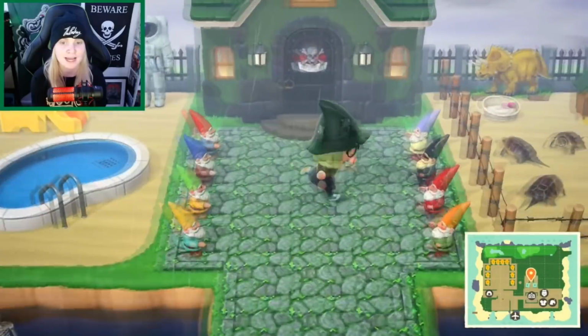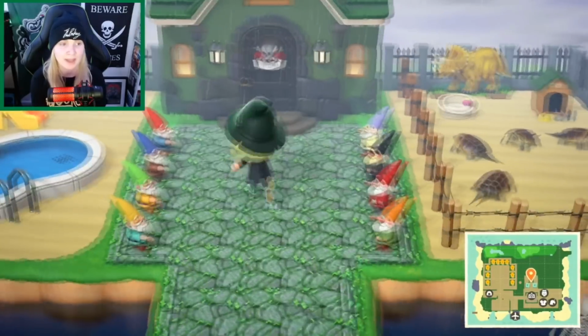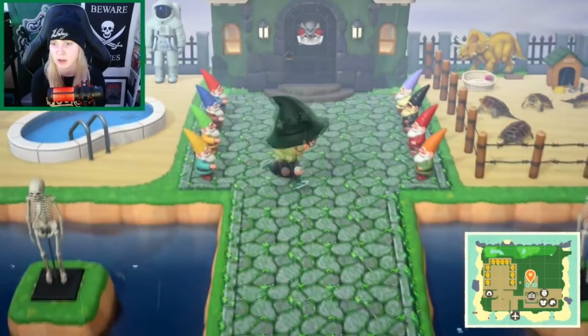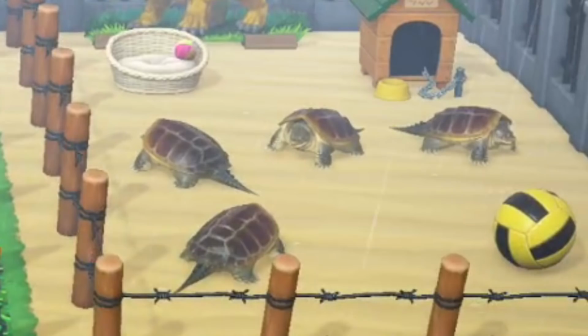Here we have my gnome collection. I love gnomes. So here's my little gnome collection. Got every single one there is. Little pool, little spaceman, little dinosaurs. Dinosaur, pirates and wizards. That's me all over. Over here we got Dawkins and his friends. They don't move much. They just chill there.